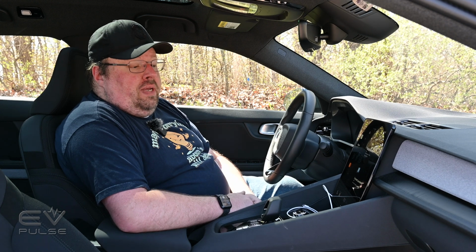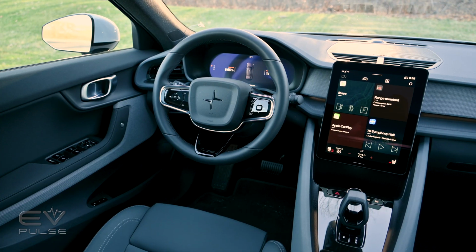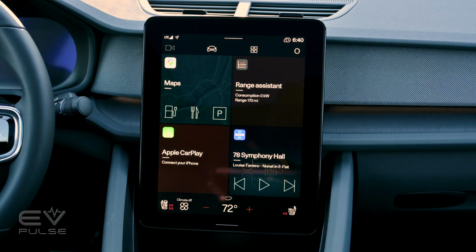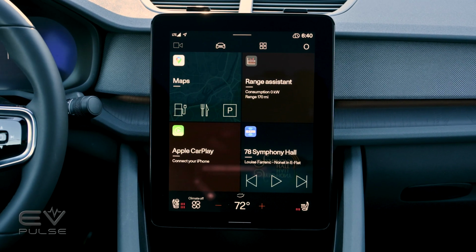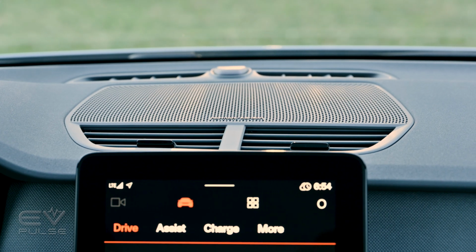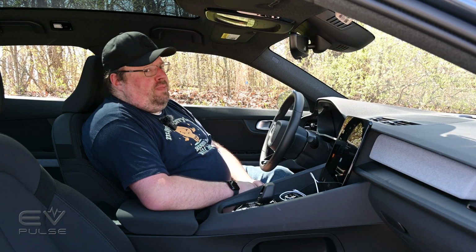There is no Android Auto because it's Android Automotive built in, so you actually have access to the App Store. You can install your own apps, your own podcast app, Apple Music, whatever you want to install and work through it that way. Being a mid-spec car, this has a Harman Kardon stereo. It's not as nice as the Bowers & Wilkins that you can get on some high-end Polestar and Volvo models, but it gets the job done.